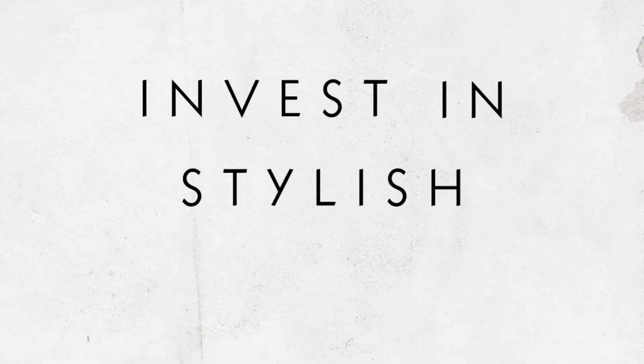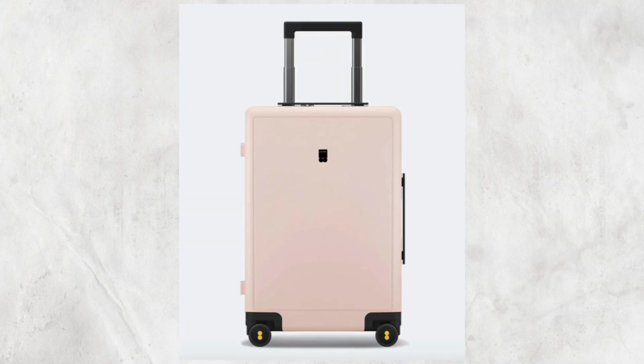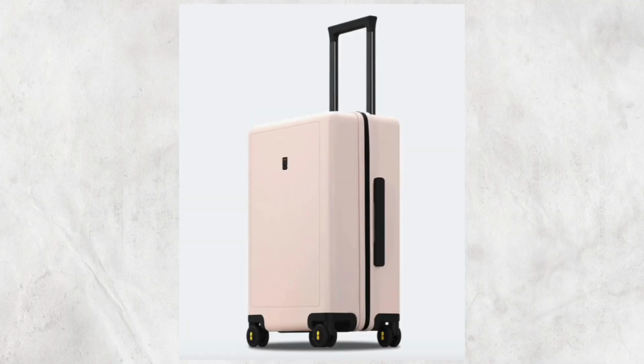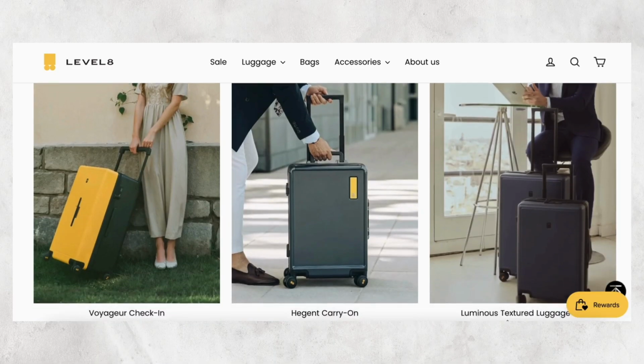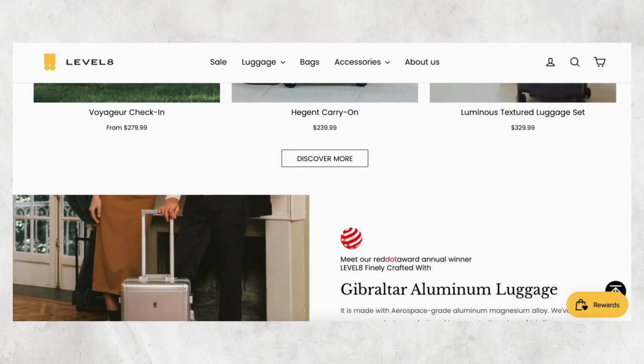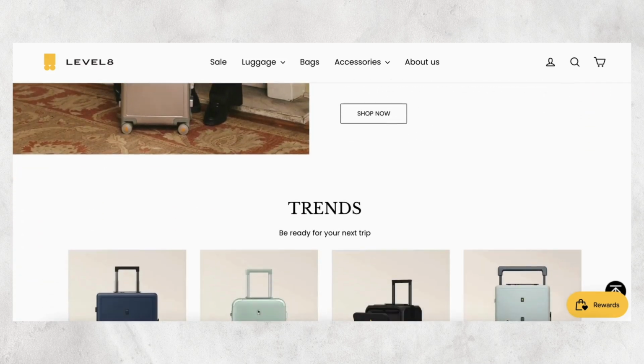And the next way you want to elevate your travel style is by having stylish luggage, like my carry-on suitcase in this beautiful blush color from Level 8. If you're not familiar with Level 8, Level 8 is a New York City luggage company. They make these beautiful, chic, modern suitcases.